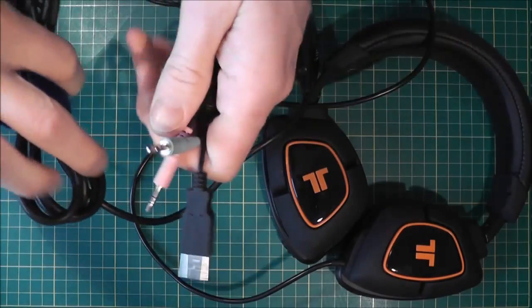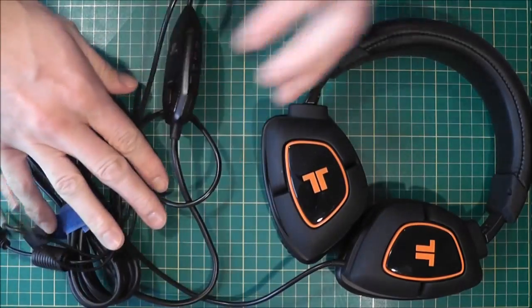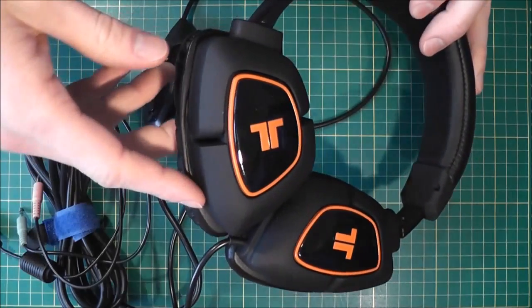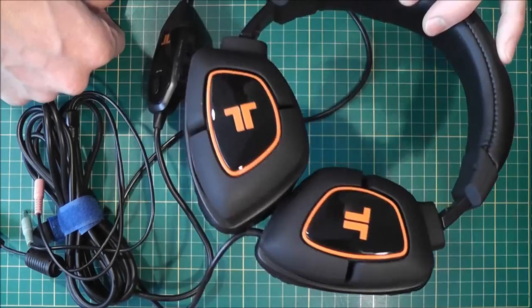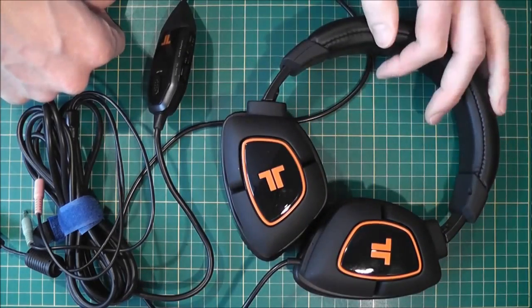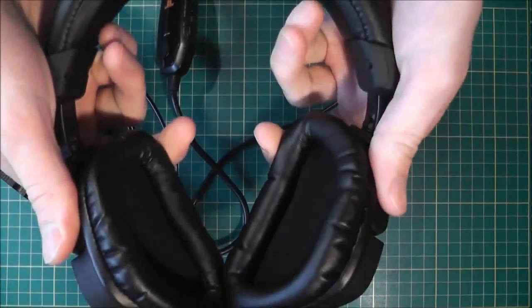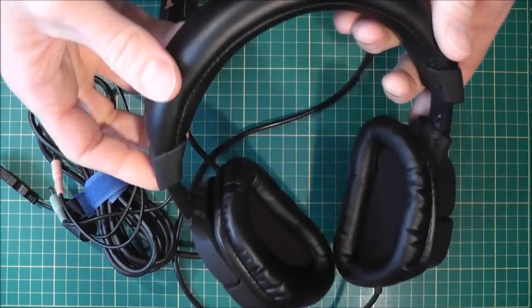So yeah, £6 for these, I think that's a really good deal. I checked online, and these typically sell in new condition for, I think it was between £45 and £60, so I think that's a pretty good deal. So yeah, that was my Triton headphones there, which I'm now using as my main PC headset.